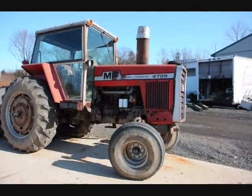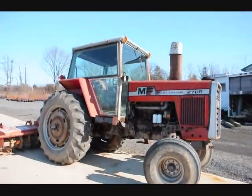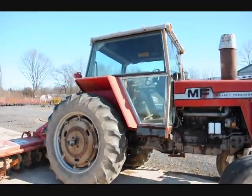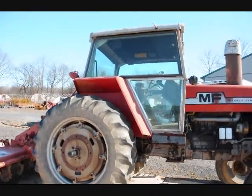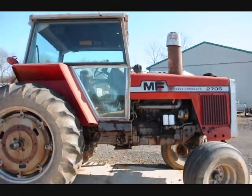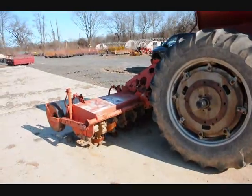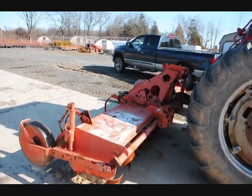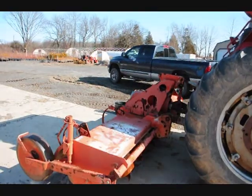This is a Massey Ferguson 2705 farm tractor. It runs real good. We use it all the time, but we're going to be using it less in the next year, so we'll just sell it. It's probably around 125 horsepower. We also have a 10-foot Howard rototiller, real heavy rototiller on it. Just give us a call, 215-651-8329.